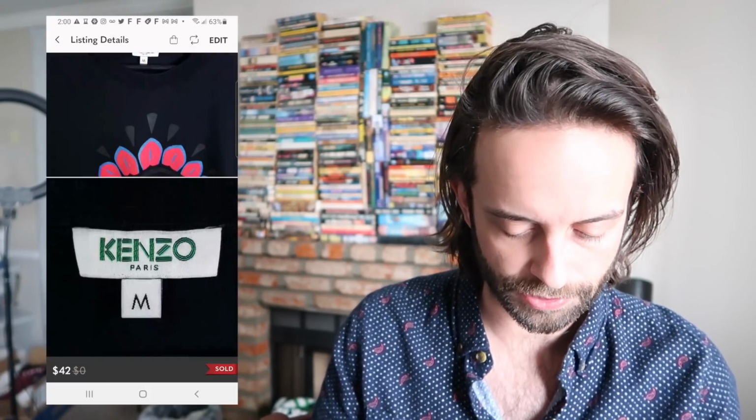This was $7 at a Goodwill, which is pretty high for a t-shirt, but Kenzo Paris is a desired designer. I wanted to say designer, but both work. My mouth is working great today. $42. I got this without needing to look it up.